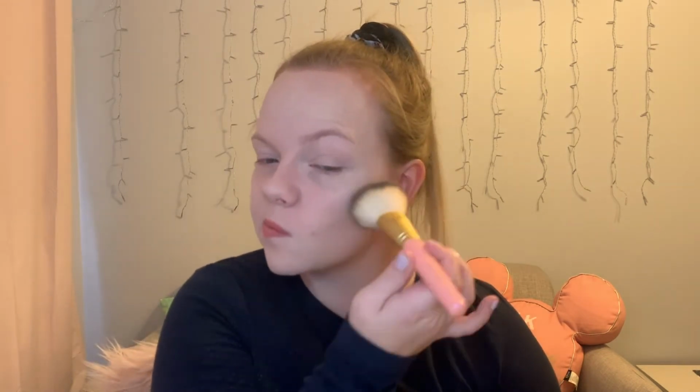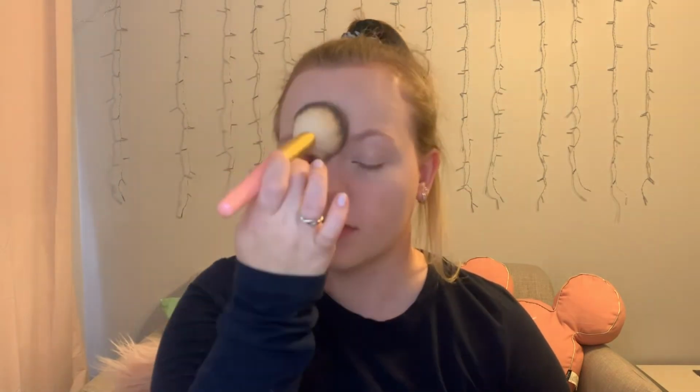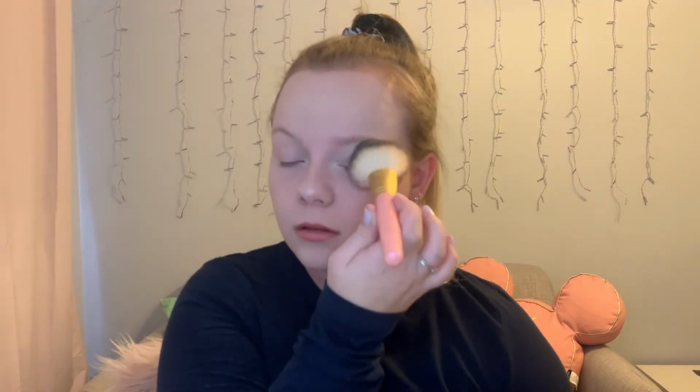I don't know if you guys can see how much the base has been disturbed, like, on camera. But in person, my face just looks all over the place. Okay. Yeah. Okay, yeah, I can deal with that.